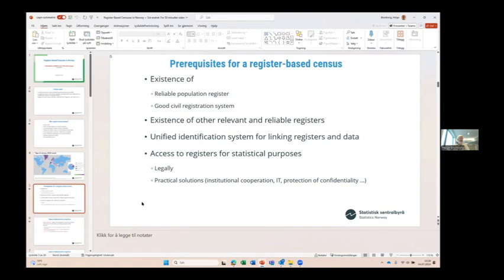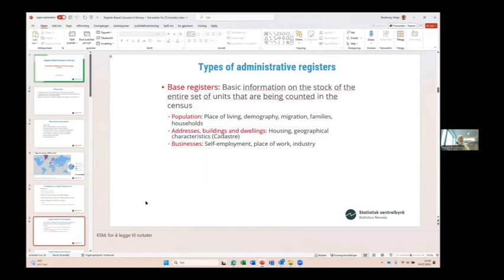Finally, there needs to be access to the registers for statistical purposes. Legally it must be approved and within the law, and there must also be practical solutions, including good institutional cooperation, IT solutions, protection of confidentiality, transfer of data securely, etc. It happens in some countries, I don't know whether it's the case in Latin America, that some administrative register owners are reluctant to share the data. They say it's for confidentiality reasons, to protect the persons. But I think that often it is to protect their own power, because data are often considered to be important.